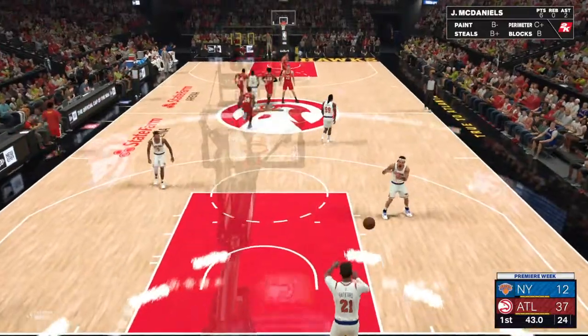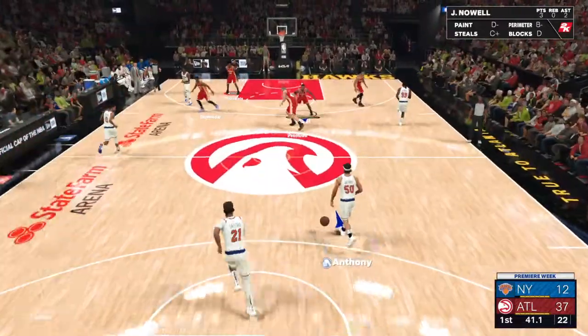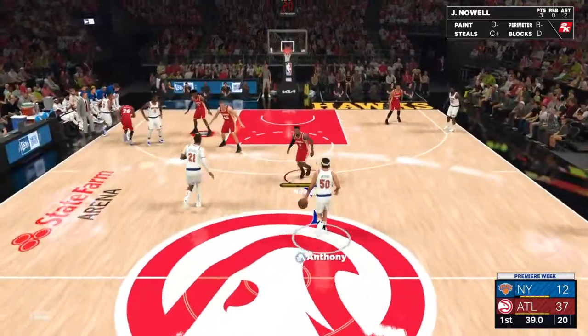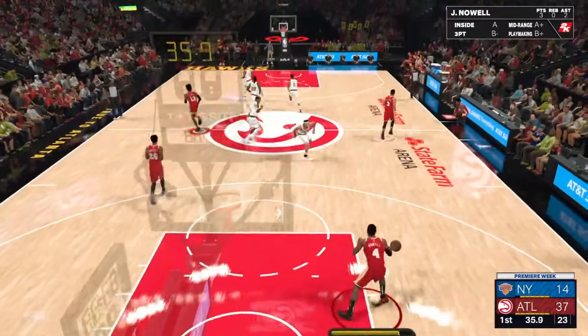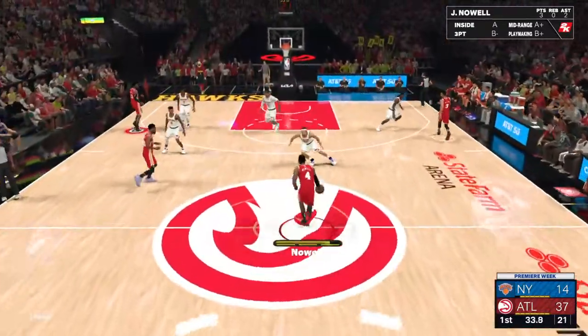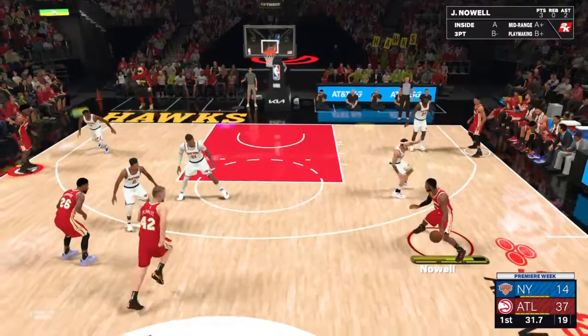They're really dictating the tempo on both ends of the court. You love it. This has been an impressive performance tonight. Even with a big lead, they've maintained their focus. I'll tell you, those finishes are always extra special when they come from your point guard.